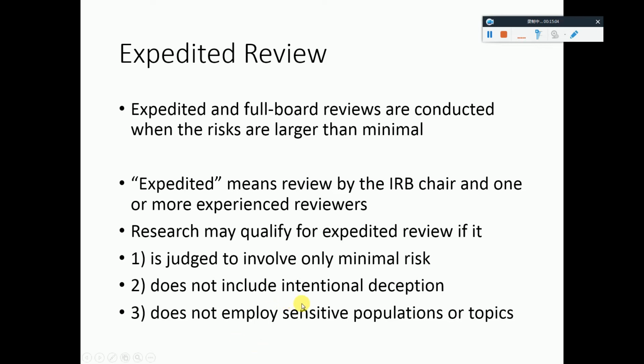And of course, for exempt and expedited review, the subjects must be those that are commonly usable, so to speak, or the subjects should not come from populations that are vulnerable. So whenever using infants, minors, pregnant women, prisoners, homeless, for example, whenever using subjects from those vulnerable and sensitive populations, then your study must go to full board review, because there are simply too many risks involved working with those populations.